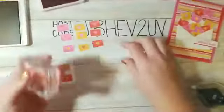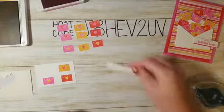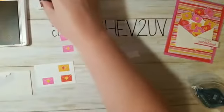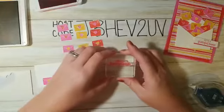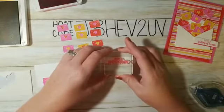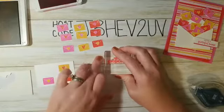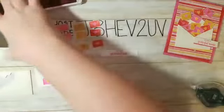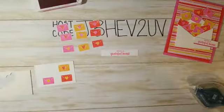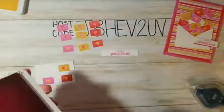And then I'm going to stamp my greeting. I just have a piece. This is, I don't know, about 5/8 of an inch. We're going to end up trimming it down, so it's probably about 3.5 right now, but we're going to trim it down. So I'm going to stamp this with a grateful heart on here in Magenta Madness. Perfect. All right, and that is all of our stamping. So let's clean up our ink pads. Let's get these put away.